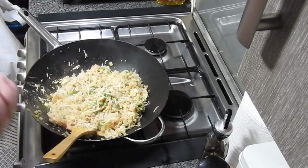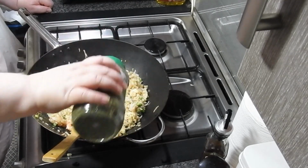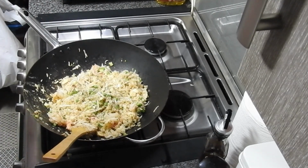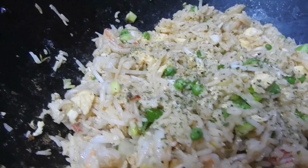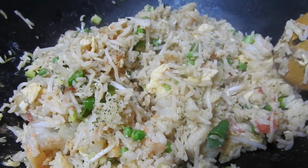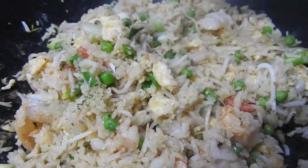So I've already turned the heat off. I don't want to lose the crunch on them bean sprouts. And with some parsley. I did add the chili flakes in. Yummy. Yummy, yummy.